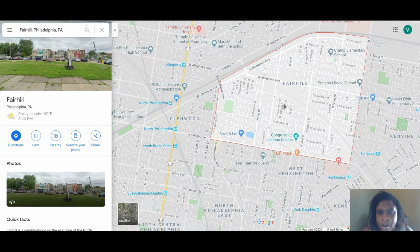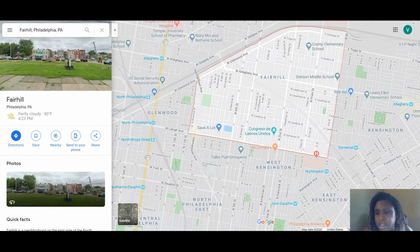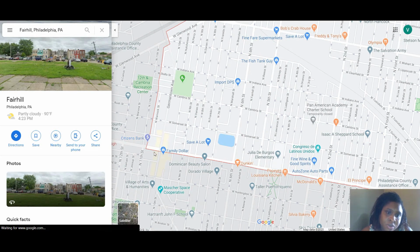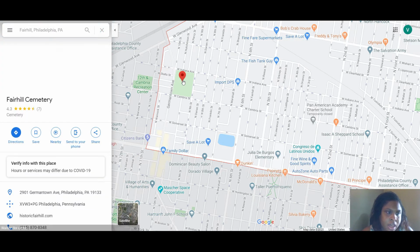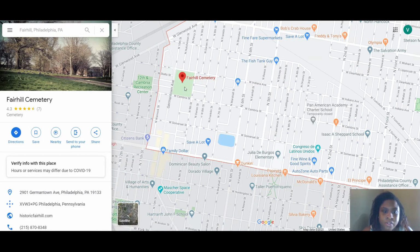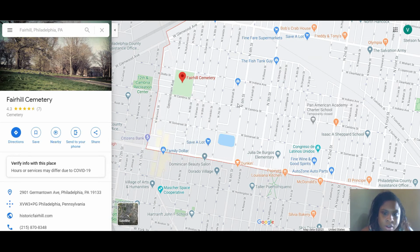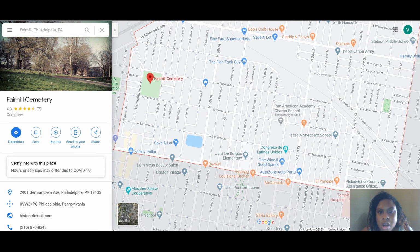Fairhill is kind of where North 2nd and North 5th Street start, in a way. You have Germantown Avenue, where you have the trolley that runs through here, as you can tell. There is a cemetery, Fairhill Cemetery. On the other side of that is the 12th and Cambria Recreation Center. That's a park.